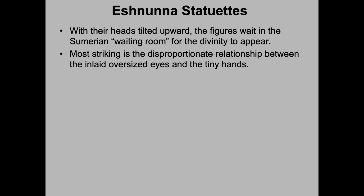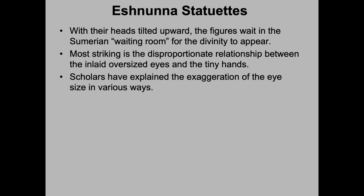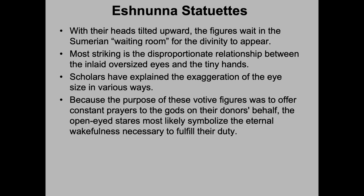So they have these giant, oversized eyes and then tiny little hands. And scholars have tried to come up with ways to explain why their eyes are so big. Because the purpose of the votive figures was to offer constant prayers to the gods on their donors' behalf, the wide, open-eyed stares most likely symbolize the eternal wakefulness necessary to fulfill their duty.